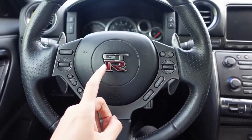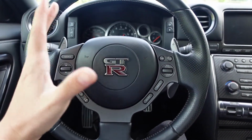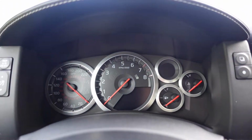Now there are definitely changes between the premium and specialty R35 GTRs, but this one, for just being a base one, looks pretty basic. I do really like the double stitching on here, if you can see that right there. It's just really clean. It's pretty simple. You got a classic gauge display right there.